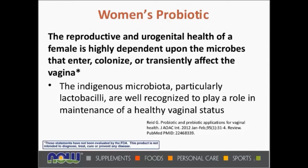Just as beneficial microbes support the gastrointestinal tract, there are microbes, particularly lactobacilli, that play an important role in the maintenance of a healthy vaginal status. You will notice that I've included references to studies on many of the following pages. If you'd like to read into the study a little bit more, just copy-paste that onto Google, and that'll take you to the full study for your reference.